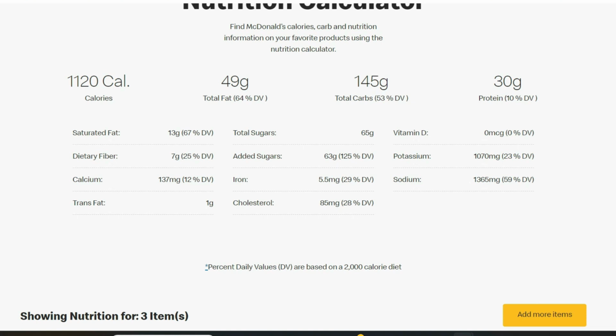Let's look at this one. All right, so again, 1,120 calories total. But look at this, 49 grams of fat, right? We got, look at that, 64% of your daily value. So you've already got in most of the fats you can get in for the whole day. This is just too much, right? Then look at the carbs. Carbs about 145 grams. So this is too many. This is too many carbs in one meal. This is also way too much fat in one meal.